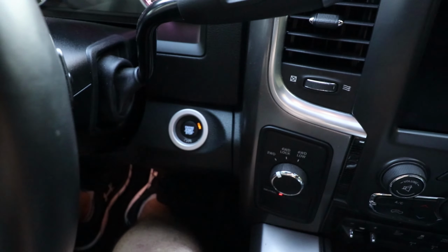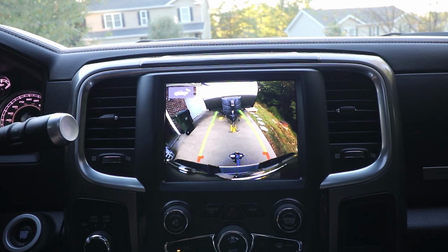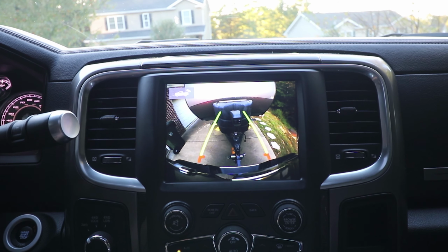Let's talk about one of my favorite features on this truck. It's a 2018 Ram 2500 Limited, which means you get all the bells and whistles, the doodads. Probably my favorite feature, at least when it comes to hitching up to this trailer, is this gigantic screen. Here's why. It just makes it so easy. In the old truck, I had this tiny little screen up in the rearview mirror and had to try to go off of that. So with this, I can see it plain as day.